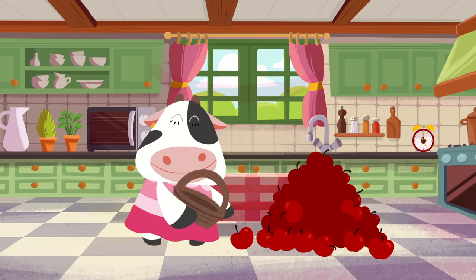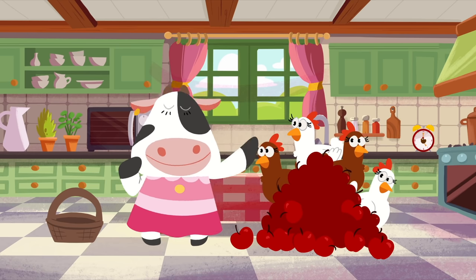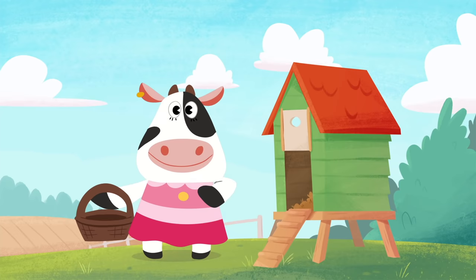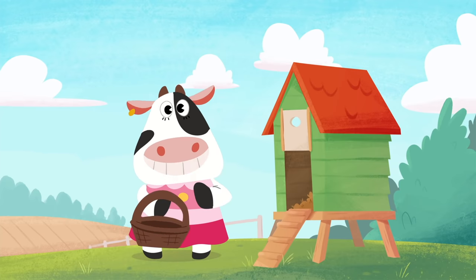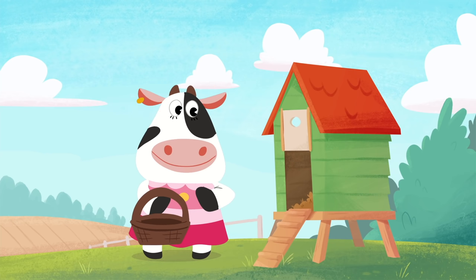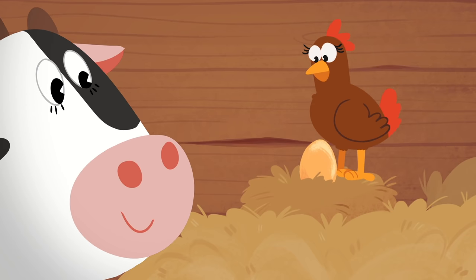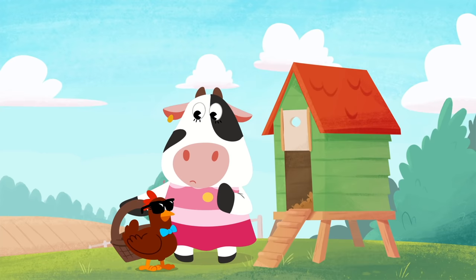Well done, guys. You did an awesome job of helping Moo today. Now she'll be able to make her apple pie for Hoopa. Yay! Moo is gathering ingredients for Hoopa's birthday cake. She still needs one more egg from one of her chickens. Ah, there's that egg.